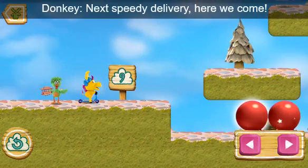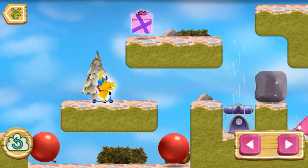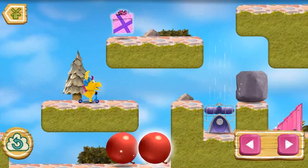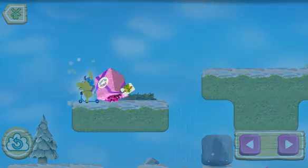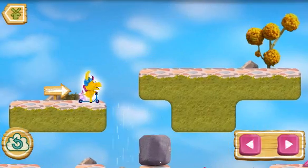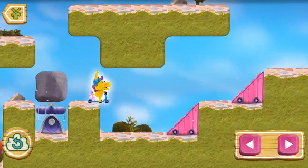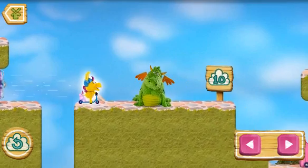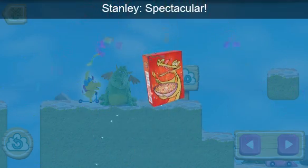Next speedy delivery. Here we come. Woohoo! Yeah! It's something for Stanley. Let's go find him. Woohoo! Yeah! Speedy delivery for Stanley. Crunch doodles! Spectacular!